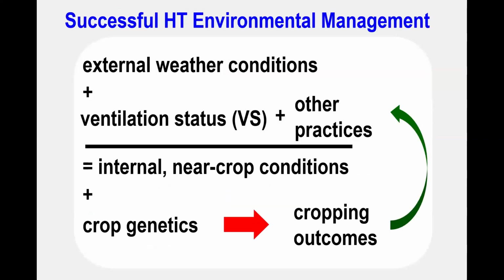So if you put that together, you say, okay, I've got the external weather, I've got the ventilation status of my high tunnel plus the other practices. We're going to get into those. Those two together influence the conditions near my crop. And what is my crop exactly? What family is it? Is it a brassica or is it a solanaceous crop, for example? What variety is it? Is it well suited to be in the high tunnel? That kind of flow chart, that kind of equation, if you will, ends up determining your cropping outcomes.